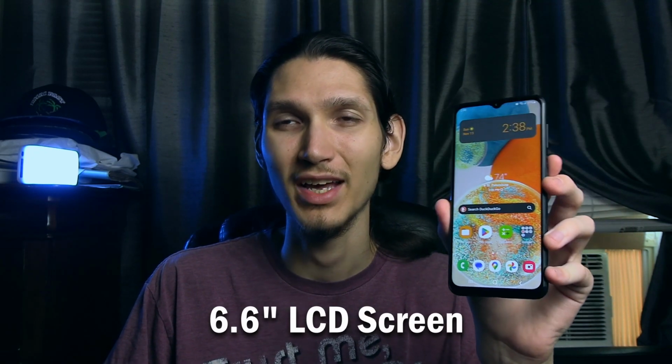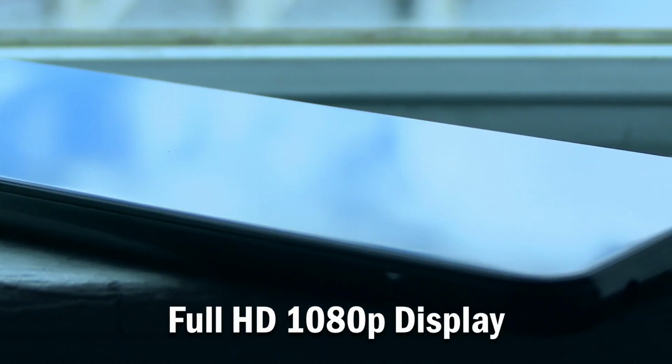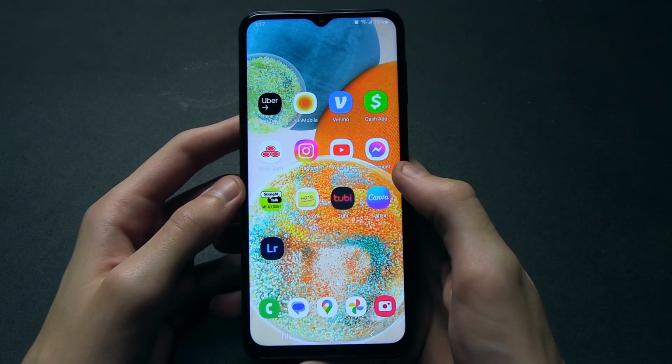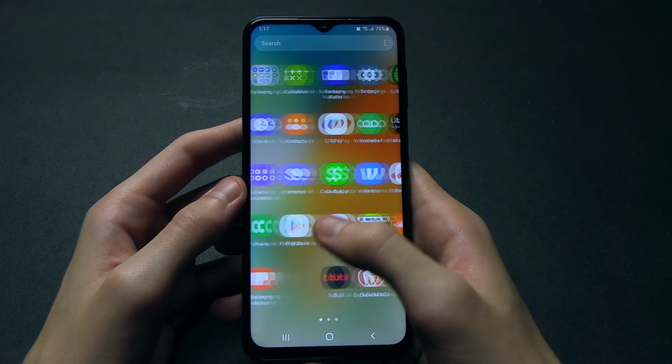Looking at the screen here, we've got a nice 6.6-inch LCD screen with full HD 1080p resolution, which means all your videos, your games, and everything are gonna look super crisp. It's not 4K, but I still think for this price range, you're getting a pretty good screen. The screen also gets really bright, which is definitely a plus when you're outdoors, so you can see it in that harsh light.